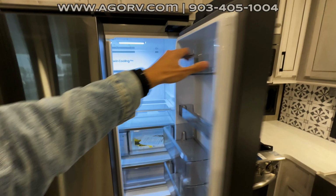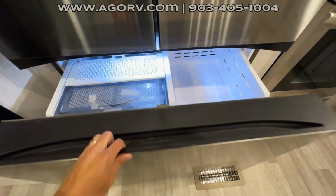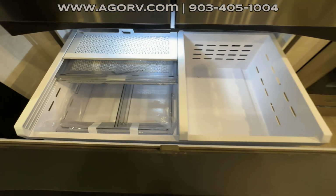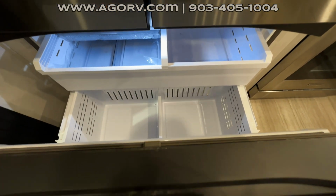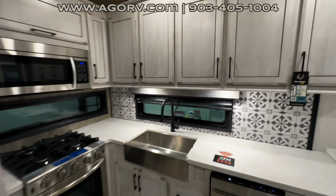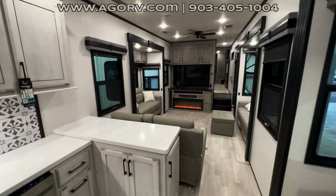And then in addition to that, you have this cord here to help keep it closed when you're going down the road. And then you open this up and it has multiple different ice trays down underneath here with an ice scoop that it comes with. So 2 different ice trays. I think it makes 2 different kinds of ice if I remember correctly. And then more storage down under there in the freezer. So love everything that's going on here in this kitchen. This is just immaculate, this kitchen space that you get. Great view into the rest of the camper.